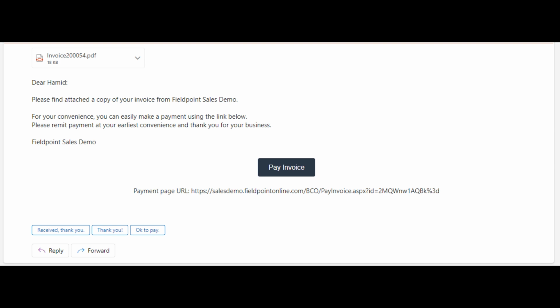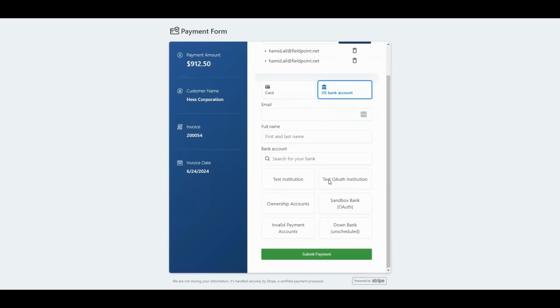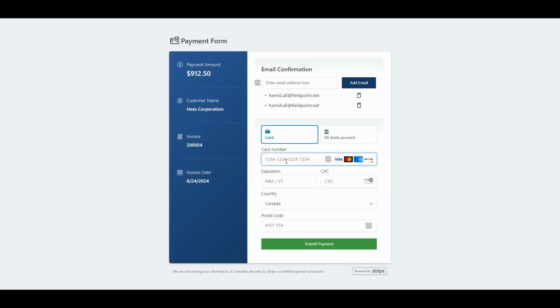So here's what that email looks like. You get a PDF attachment with the Fieldpoint invoice, and then you get the pay link with the pay invoice button here. So we can go ahead and click on this. It will load the Stripe payment screen on my other monitor and we'll begin processing the payment there. Alright, so here it is. You can either do credit card or again ACH or bank to bank, and more or less the same process as all the other transactions we've done so far.